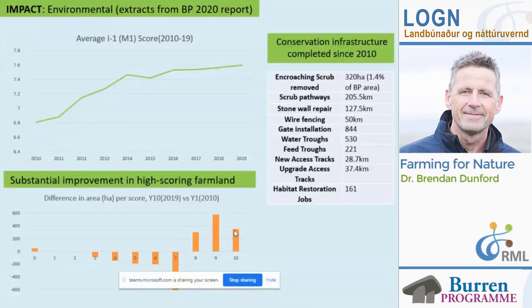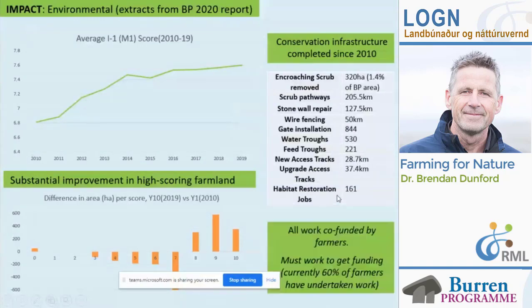As well as the scores, we can analyze the amount of work done. So the amount of scrub removed, 205 kilometers of pathways opened up through scrub, 127,000 meters of wall repaired, 850 new gates, 530 new troughs, and so on and so on. All of this work, by the way, is co-funded by the farmers, either 25%, 50%, or 75%. So farmers, if they want to do work, we will give them some funding. If they don't, that's fine. So it's interesting that of our farmers, only 60% of them actually do work, the others don't. So again, this gives us very good impact and value for money. Those that don't want to do the work, we don't pay them.